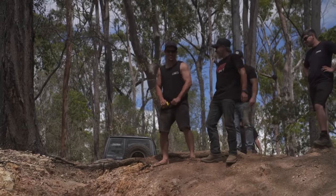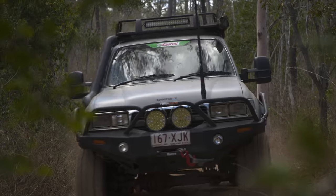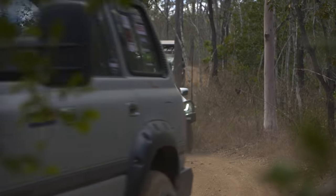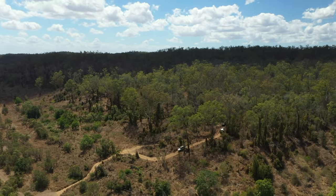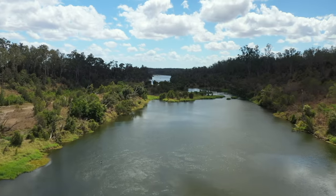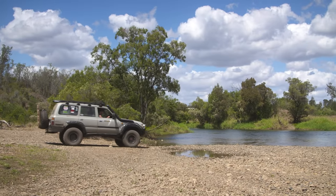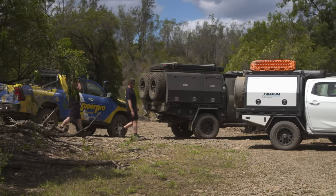What are you doing next? I don't know. As I mentioned earlier, this track leads down to the Burnett River. And after a few k's of low range, the river is up ahead and it's looking pretty damn specky. To get to the weir, first you've got to cross the Burnett itself. And as always, we'll be walking the crossing to check it before we commit the Forbies.